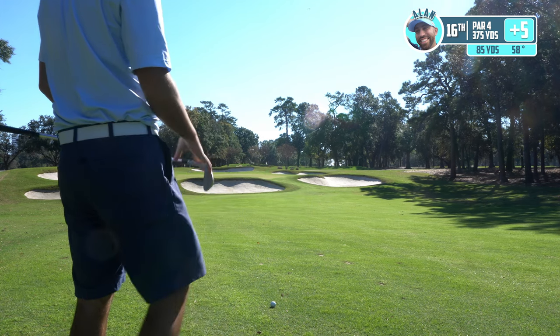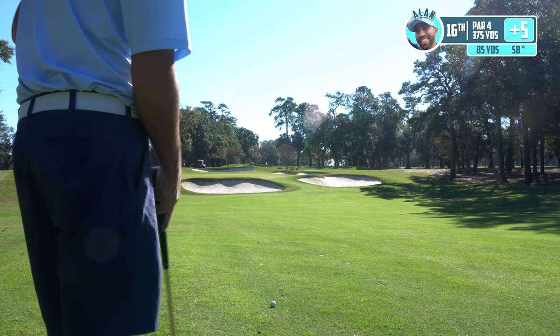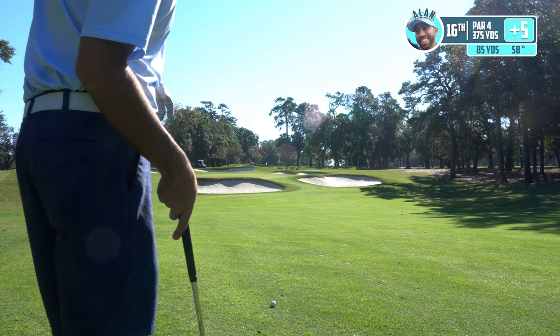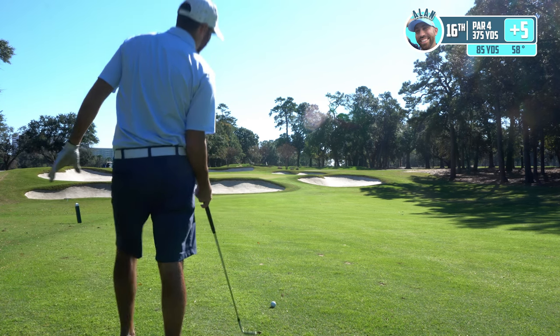85 yards, this pin is in a really tucked position. It looks like the green wants to kind of come back towards this middle bunker. So we want to try to get something as close to that pin as possible. Hunting for it. Let's see, 58 degree.